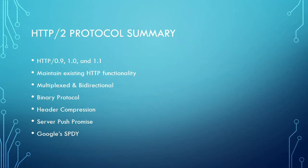And basically the web server says, "I know you're going to need this, so I'm just going to go ahead and send it to you." Because they have that bidirectional TCP connection, it doesn't have to wait for the client to request it. The web server can just say, "I know you're going to need this," and send it off. So that becomes super efficient when you're working with HTTP2.